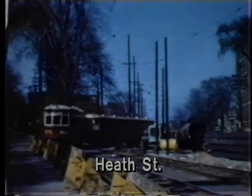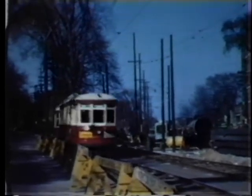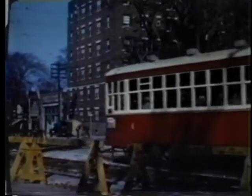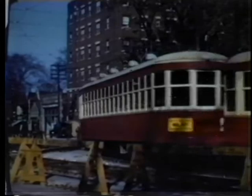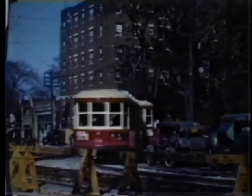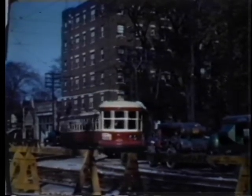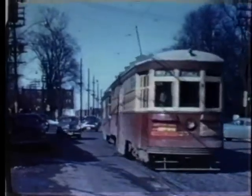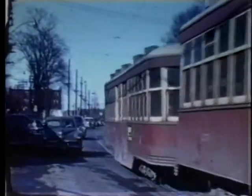Temporary track was laid on the west side of the street. Local traffic was diverted through the side streets. When this work was done, the tracks were relaid in their original location for the Christmas holiday rush. After Christmas, temporary track was laid on the east side of the street, and 6 weeks later, the tunnel under the street was covered. The road was then opened to traffic, the car tracks were then relaid, and service continued as if nothing had happened.